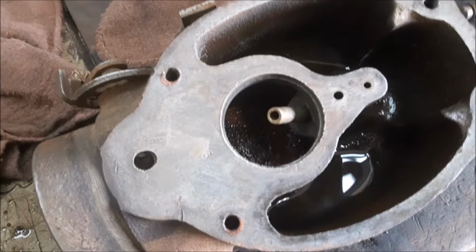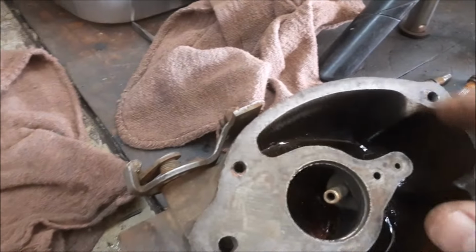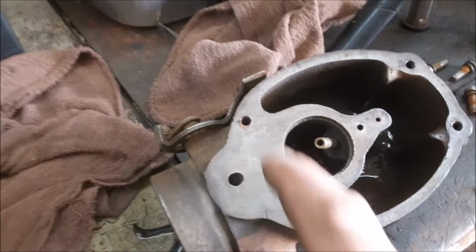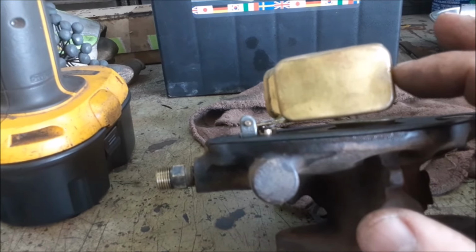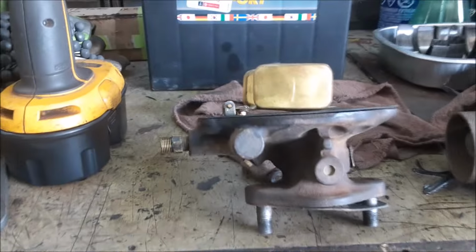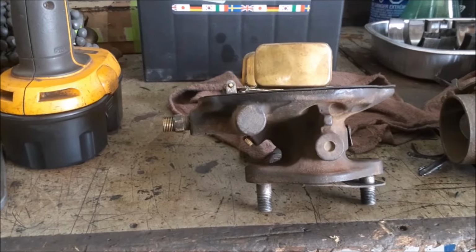There's not too much junk inside there. We will blow it all out and get it cleaned up so we could start over again. Somebody has been in here before us. But what I do see, look at that. These floats are way high. They should be like that. And that explains why this thing is overflowing all the time when you're cranking it and trying to run it. That is a very large part of our problem. So let's just pop this baby apart and see what we see.